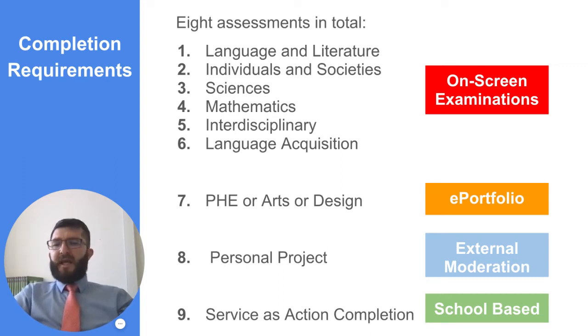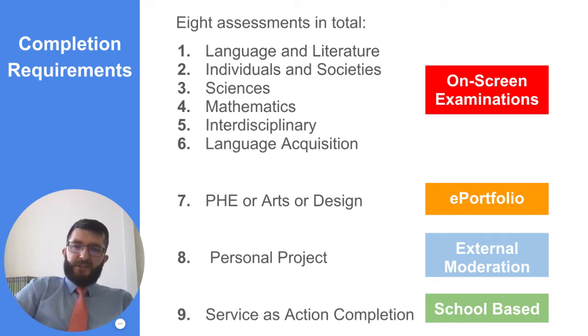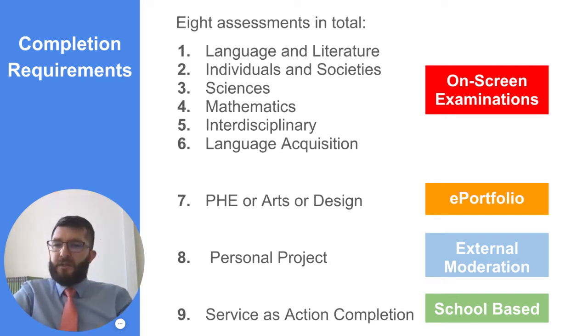Then the 9th one, and this isn't counted in the 8 assessments because it's not given a grade. So very similar to CAS in diploma, for the MYP certificate, we have services action. And this is simply within IBIS, the coordinator or the responsible member of staff would indicate complete or not complete, meaning the student has met the school's requirements for services action or has not completed. There's, as far as I'm aware, no moderation of that, or it's very rare if it happens.